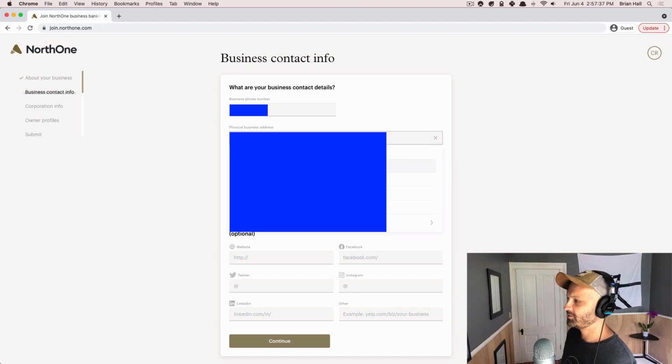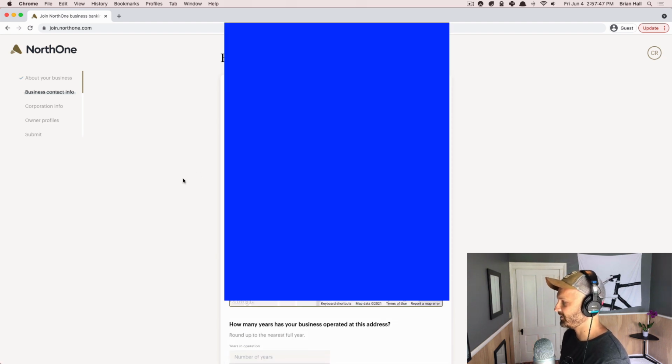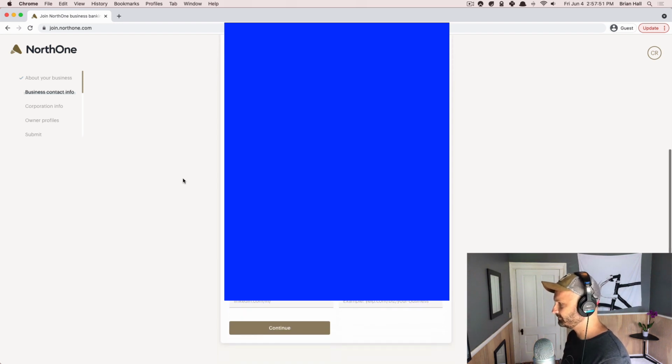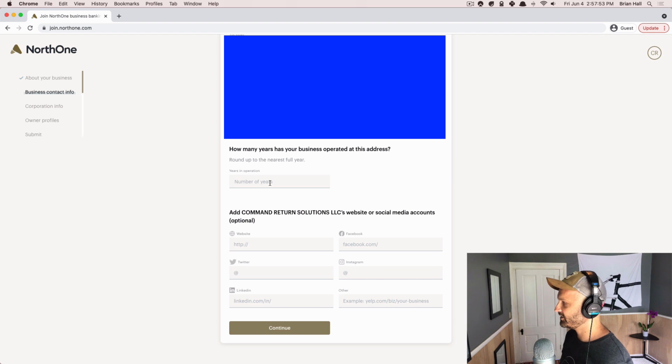It's a small thing, but I'm pressing the down arrow to select one of these suggested addresses, and the up and down arrows don't work. Tiny nitpicky thing, but I guess that's something I expect to be able to work. This is cool. Yep, that's where I live. How many years at this address? Round up to the nearest year. Okay.